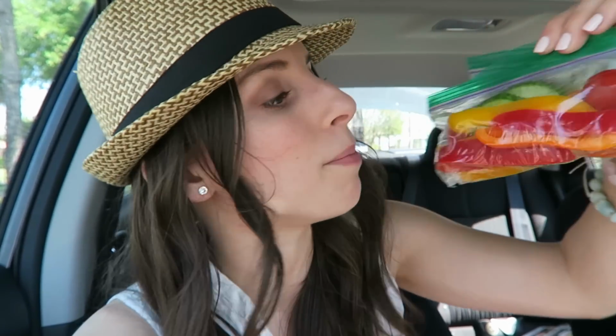I also like to pre-pack some veggie bags. So I just have some cucumber, peppers, cherry tomatoes, and these are already portioned out, ready for me to grab and go. And I'll usually eat those with hummus.